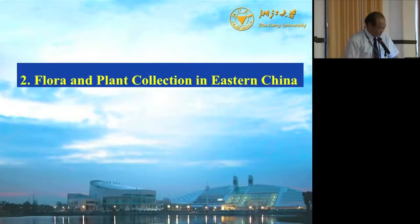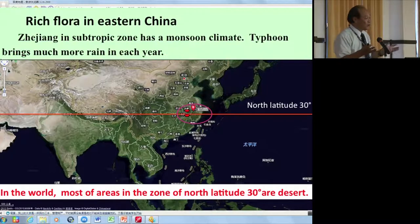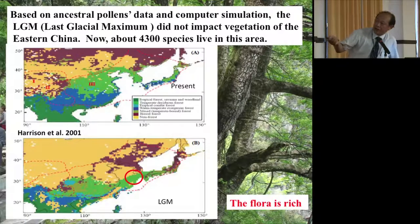The second part is the flora and plant collection in East China. Why are people interested in East China? Look at north latitude 30: this area each year gets much more rain, from typhoons. Typhoons bring a lot of rain. In the world, other parts at this latitude are always dry land, except the United States, which also has similar typhoons. So East China is good for plants to live. Another reason is that the last glacial maximum did not impact the vegetation of this area.